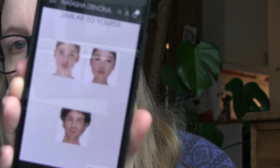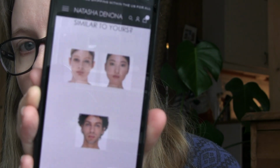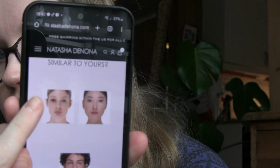Which skin tone looks similar to yours? And again, we have 3 different faces. I feel like it's one of the top ones, and I find it hard to say. Maybe the one on this side. Let's choose that one. So your perfect shade, it says shade N2, which was the one that I chose. And then it also says for a corrector, shade C1.